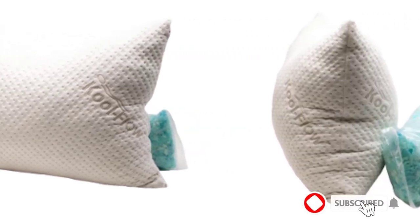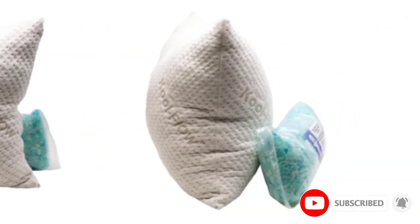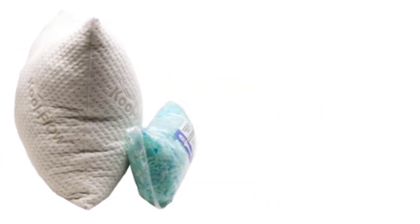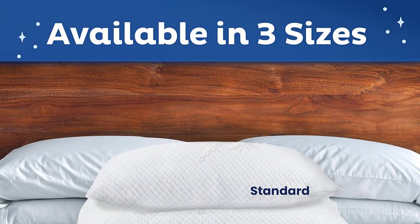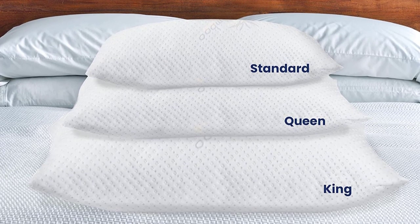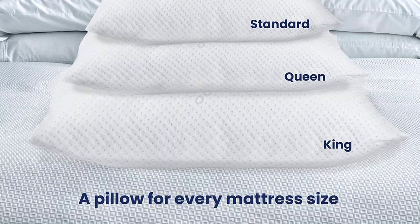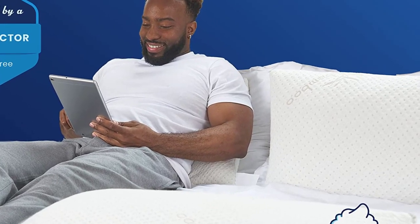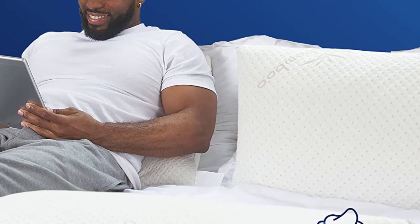And with the shredded memory foam being easy to access, you can adjust the thickness of the pillow to match what's best for you, making it the best pillow for combination sleepers and for those who prefer to sleep on their side, back, or even stomach. The case is safe to be kept in the washing machine, and the pillow is also certified by the CertiPurus, so your health won't be at risk with chemicals and toxic substances.